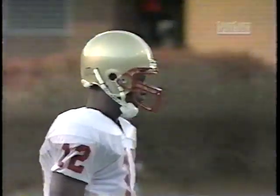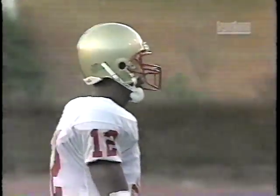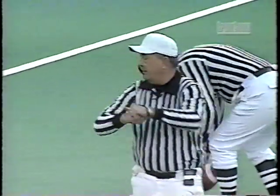And now we've got movement in the line and a procedure penalty coming up against VMI. Kind of unusual, VMI, one of the least penalized teams in the Southern Conference. Here's the call. Dead ball. False start. Offense. Second down.